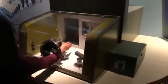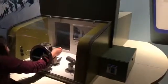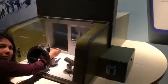So this little machine here shows the wind chill. When you put your arm in the little box, it blasts cold air onto it, and you can watch your temperature change and how cold it gets.